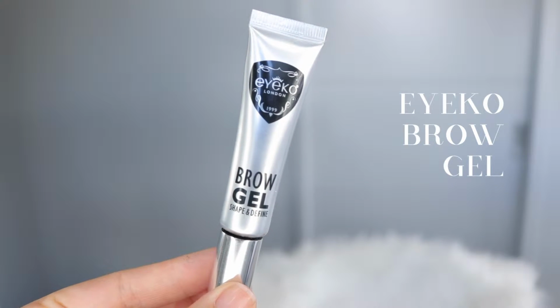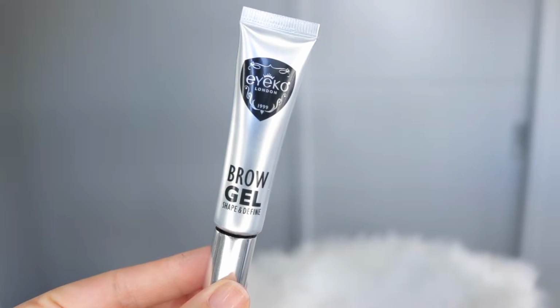And then as always, I am setting my eyebrows down with my Eyeko Tinted Brow Gel. Honestly, this stuff is amazing, and it just doesn't leave your brows crunchy. It gives it a nice shine, and it's just perfect for the everyday. Even going out, your brows will stay in place.